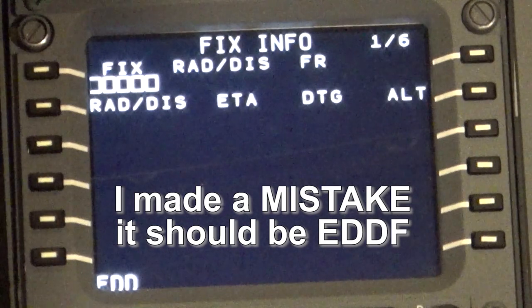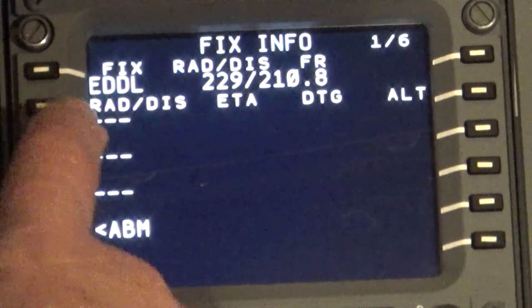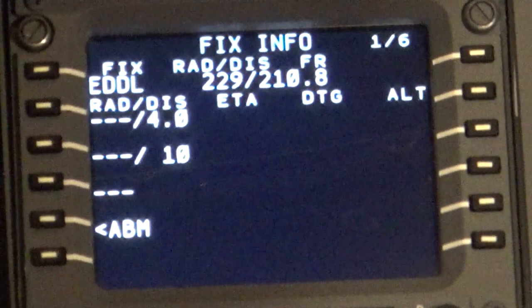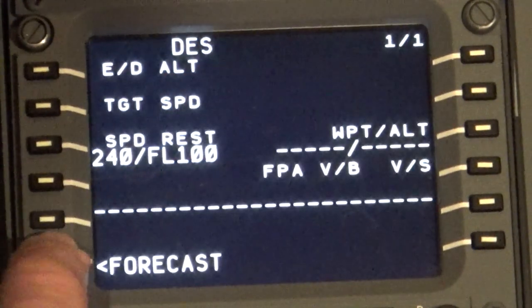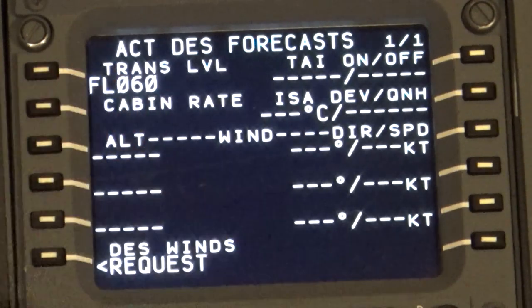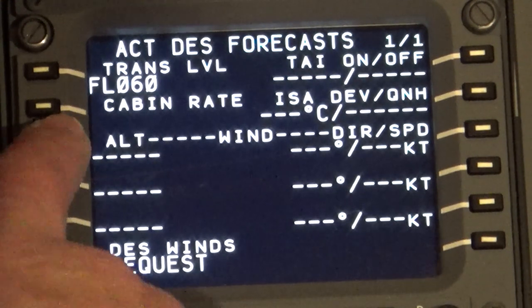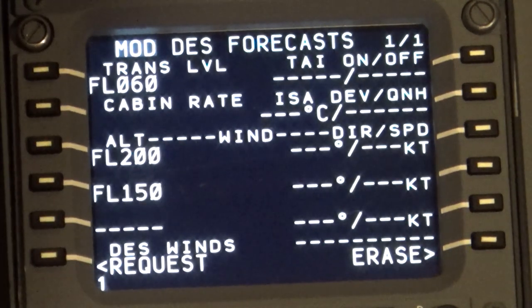EDDL is our fix. We want a 4-mile circle, we want a 10-mile radius, and we want a 30-mile radius. Go to descent, forecast. We'll leave the transition level at 060 because that is assigned by ATC in Europe. But we will need the information for flight level 200, flight level 150, and flight level 100.